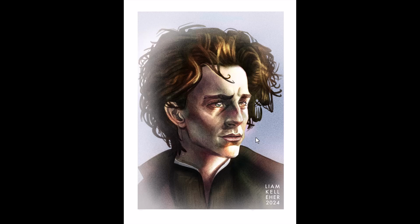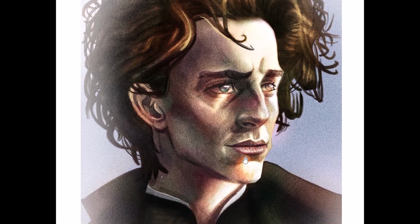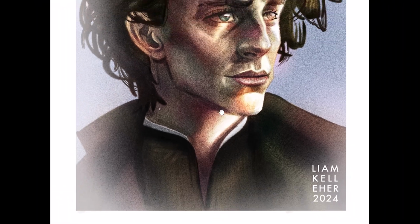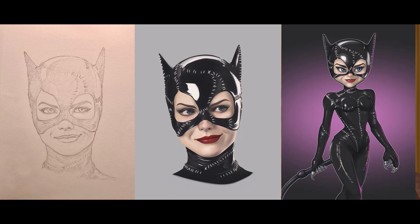I really love this approach. It's very much a painted look with texture. So this is great. Really cool to see. I just love that texture that goes throughout the entire piece there. I really like the way that's done. That artistic touch to it. Great work, Liam.